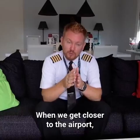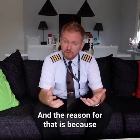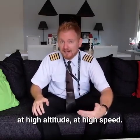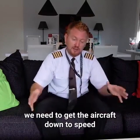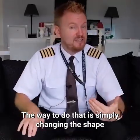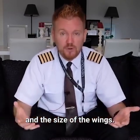Perfectly normal. When we get closer to the airport, we need to start slowing the aircraft down. The reason for that is because the wings of the aircraft are built to fly as economically and efficiently as possible at high altitude, at high speed. But as we're getting in to land, we need to get the aircraft down to a speed where we can slow it down on the runway, because the runway is only so long. The way to do that is simply changing the shape and the size of the wings.